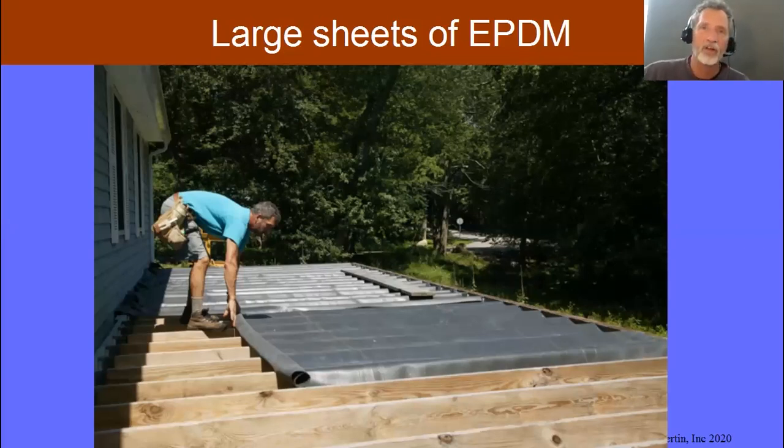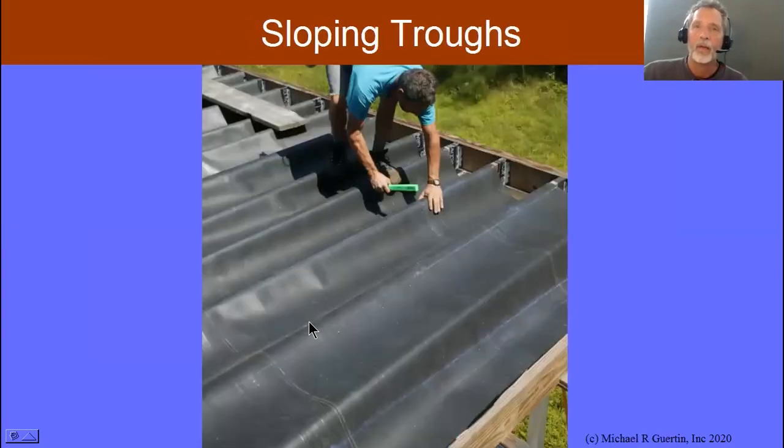Between shipping costs and everything else, it was pretty expensive. So I resorted to making it up myself out of large sheets of rubber roofing, EPDM. And that's what you see me rolling out here across this deck. The process that I'll show you how to do is creating these sloping troughs between the joists that will drain the water towards a gutter.